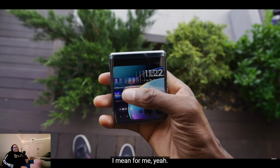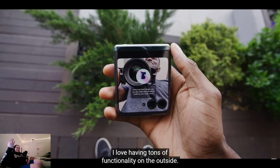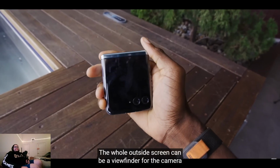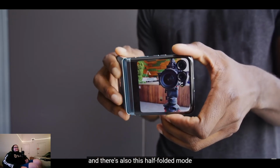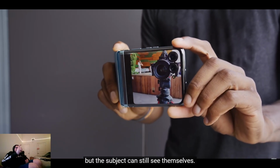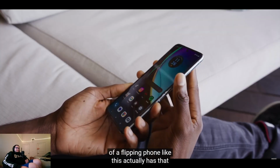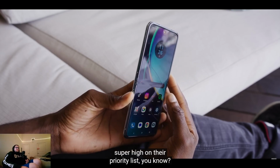So is this a good thing? I mean, for me, yeah. I love having tons of functionality on the outside. The more the better. And they've even built some extra stuff. The whole outside screen can be a viewfinder for the camera. And there's also this half-folded mode that you can use to hold the phone where it feels like an old camcorder from back in the day, but the subject can still see themselves. There's a lot of cool stuff. But yeah, I wonder if the customer of a flipping phone like this actually has that super high on their priority list, you know?